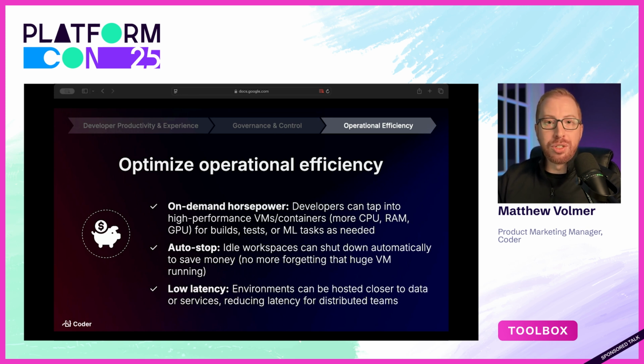One of our customers, Discord's engineering team, made this switch. So they're now trading their local MacBooks, which I'm actually recording this on, for cloud-based Linux environments. And they found that their builds were faster and their environments were way more reliable. But scalability isn't just about horsepower. It's also about handling complexity.